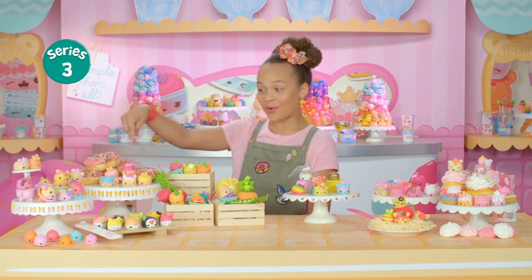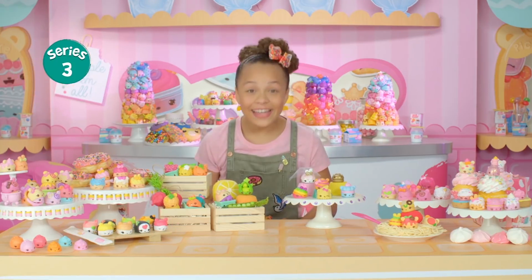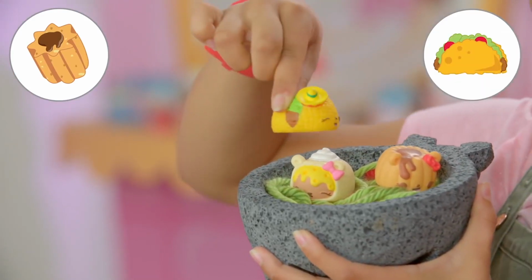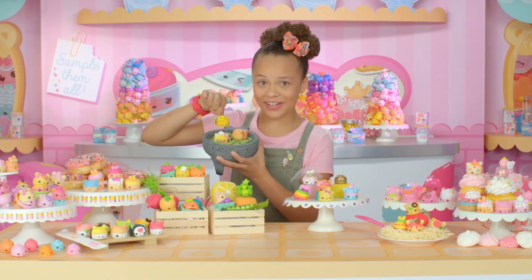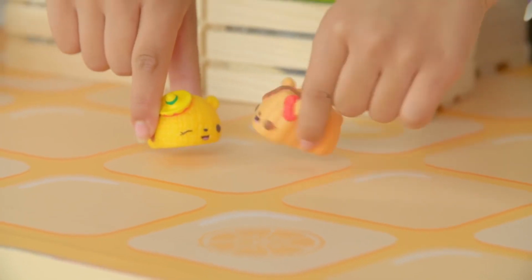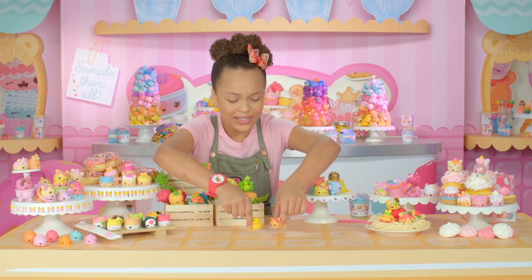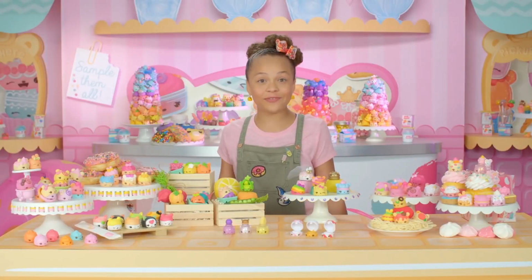Series 3 has donuts, my fave, and even Fiesta Foods. There's Cita Churro and Tasty Taco. They love to party. Did someone mention a party? Yeah, can I come? Oh yeah, I'm so excited. Race you there. And the party's going strong with Series 4.